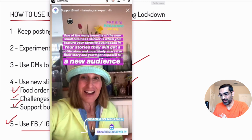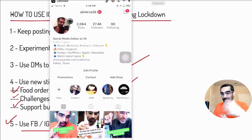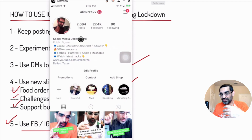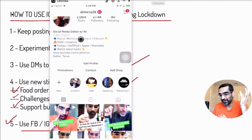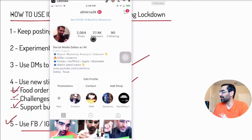So imagine if you were using it right now, or if you got your fans to use the sticker and mention your business, you can appear in that story right here. Oh, it's gone right now because I consumed it, and then you can get in front of a lot of new people. So point being, whenever there are new features, people who use those features in the early days get to benefit. So there are a lot of resources that Facebook and Instagram have launched, so make sure you look at those resources and consume them so you can get the benefit for your business.